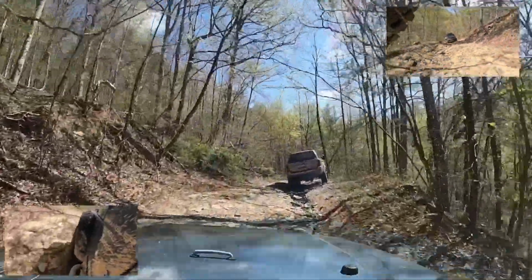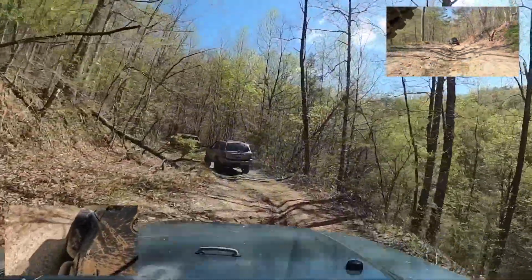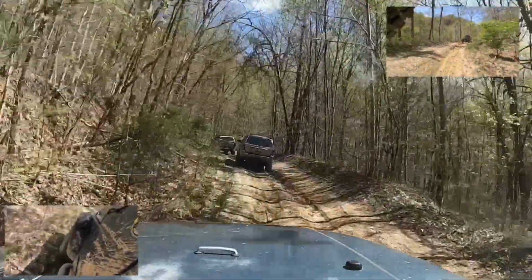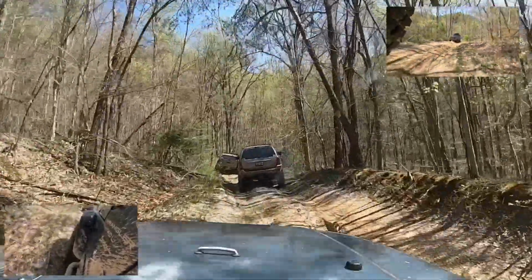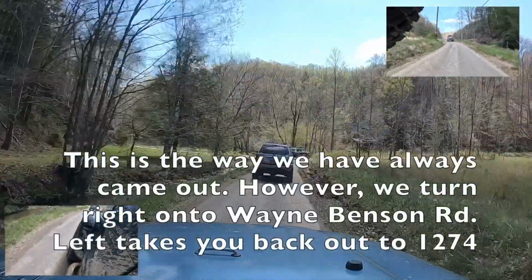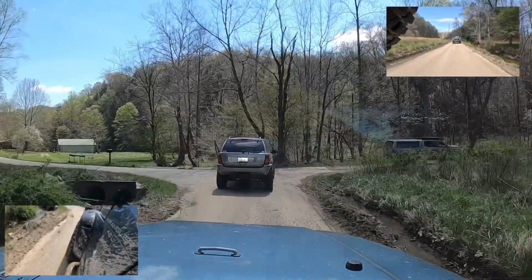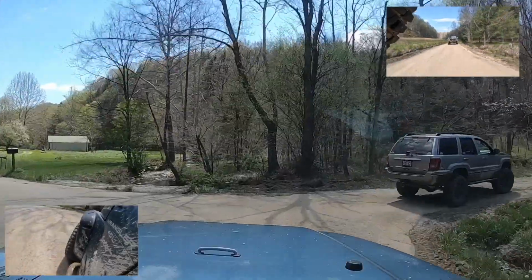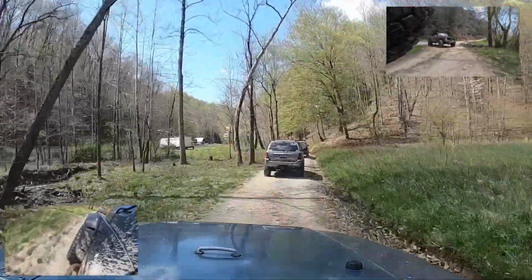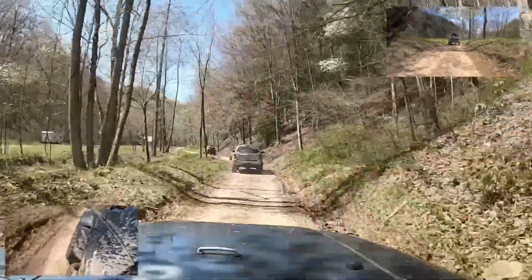We'll be here in a minute getting ready to turn off the other end of this, which is actually Rainy Rattle, I believe. What's important is to show where we turn to get on Wayne Benson, because it's not far from the exit of this particular trail. And here we are after we get off the other trail. We turn right here on the way out. Normally we go left on out to 1274, which is Beaver Creek Road that takes you to Cave Run or back to Frenchburg. I'm showing the whole trail here, so this is going to be a little bit longer.